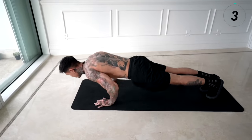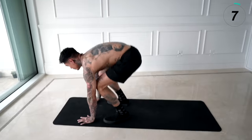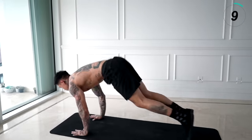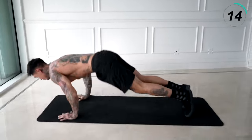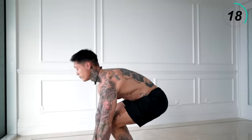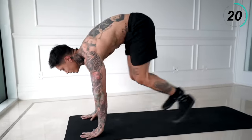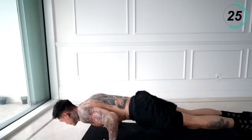Everyone else, I want you to do a push-up. Stand up. Remember to pace yourself and do it as perfect as possible. Every rep should look just like your first one.